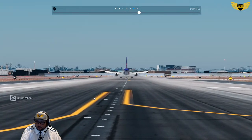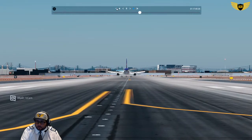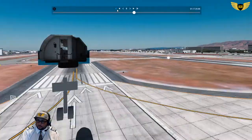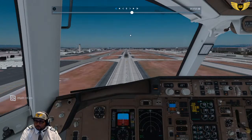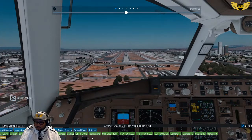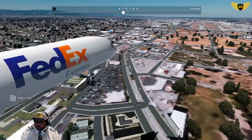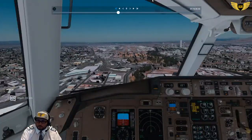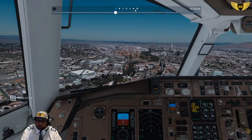Yep, not bad at all for some cargo flying. Not bad at all. Not bad at all.